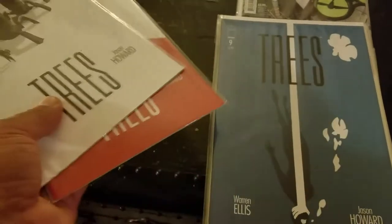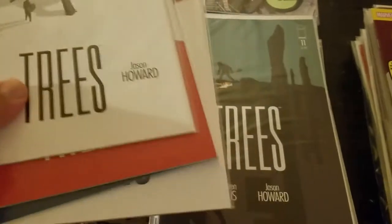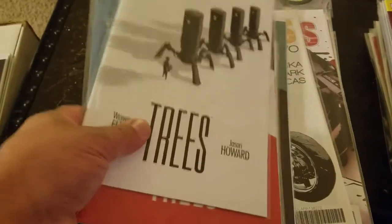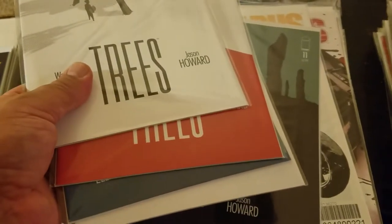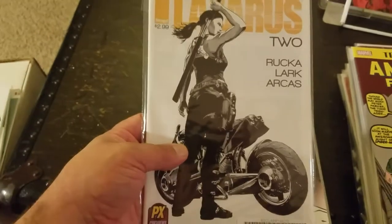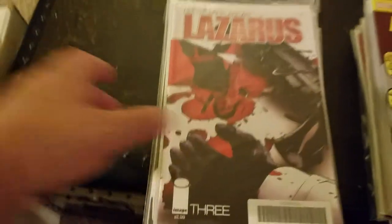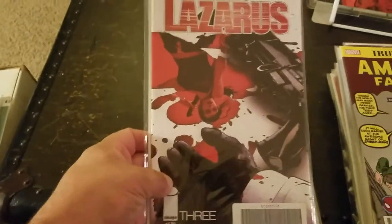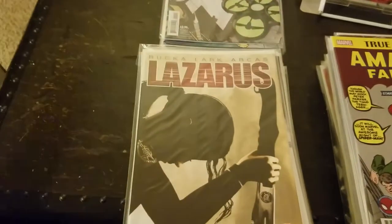I managed to pick up kind of a back half run of the series Trees, which is a series by Warren Ellis. Just something that I hadn't picked up, and 7, 8, 9, 10, 11 in that series. This here, I think that's a variant for issue 2 of Lazarus, a series by Greg Rucka. I really like all of Rucka's stuff, I just didn't have Lazarus, so figured it was time to turn around and pick that up.